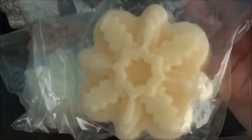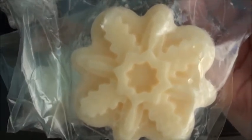So she has a bunch of different shapes. She is on Etsy.